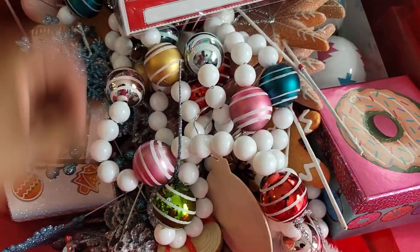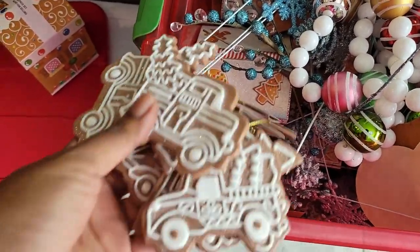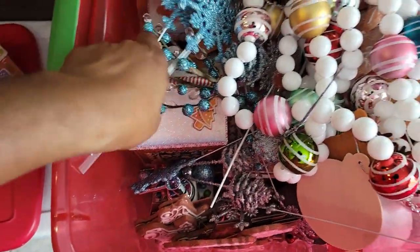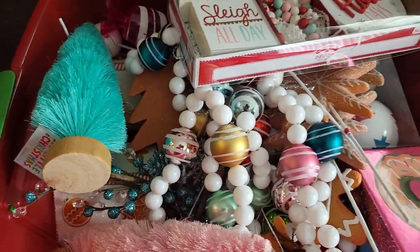We might use that tree. We might use the pink one. But all these gingerbread ornaments that I got from the after Christmas clearance from At Home, I don't even think we're going to be using these this year. So I have to find somebody to give those to or figure it out. And let's see what else.